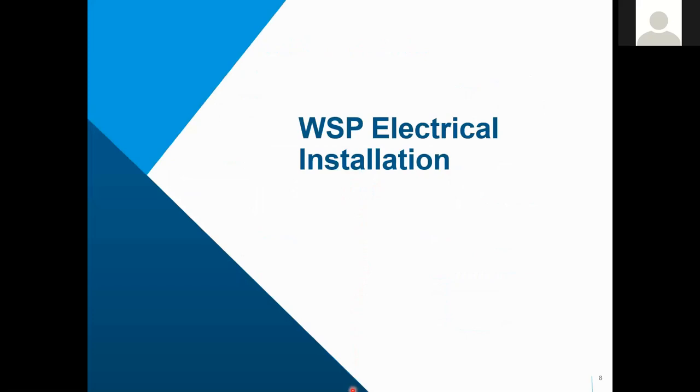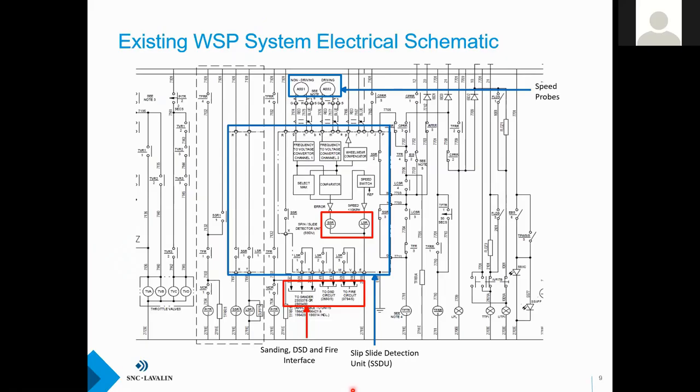Okay. So a little bit on the actual physical installation, but first the old schematic that we have. The top box there is the speed probes, these will be removed. The larger blue box is the SSDU, the sort of box of tricks. That's going to be removed, but the existing interfaces that the slip slide detection unit had, where it would output signals associated with sensing spin or sensing that the train is at low speed, will be maintained, as these have interfaces with other systems throughout the train, including the sander, the DSD, and the fire circuit. And these are maintained with the new system.